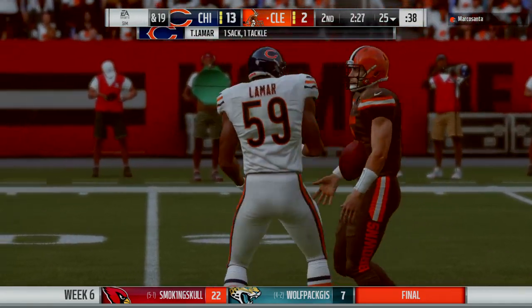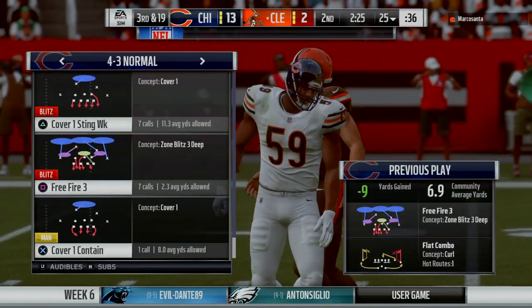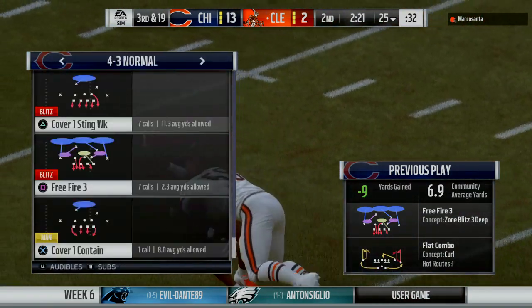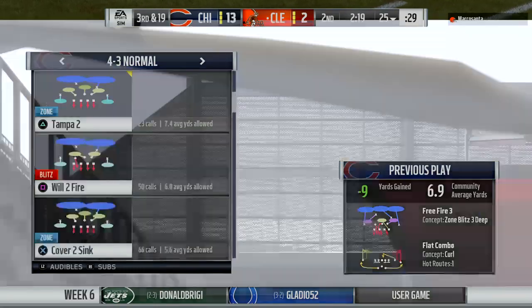A Bear sack. Brandon, if I'm an offensive coordinator and I see an all-out rush like that, I file it away because I'm going to use their aggressiveness against them as this game goes on. I'm going to hit them with a screen soon.